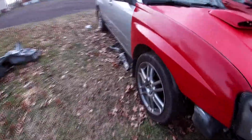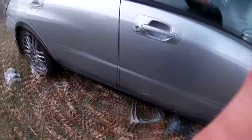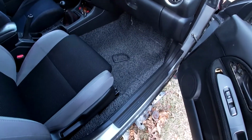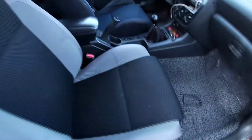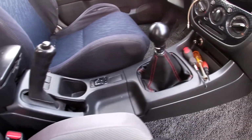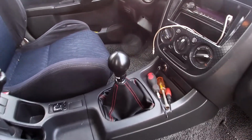I went ahead and mostly finished the interior. Let me hop over on this side. Finished most of the interior. Got the seats that I was talking about. All the carpets in finally, except right behind this seat's not fully done. Went ahead and actually got all this done.